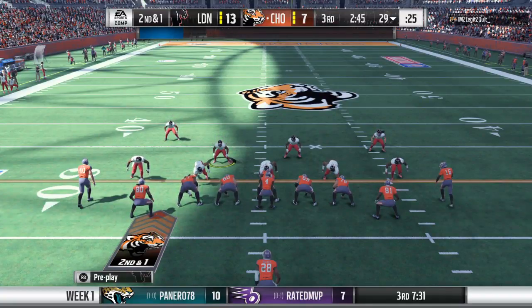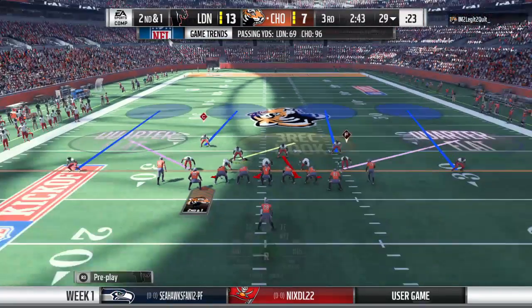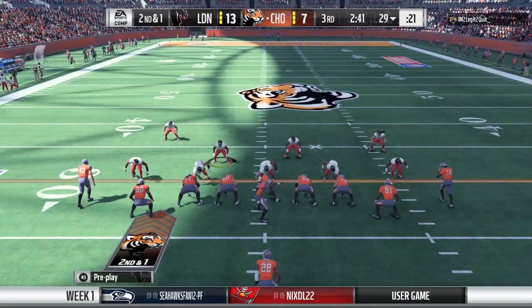Come on, let's go. Flex round. Flex round. Ohio.